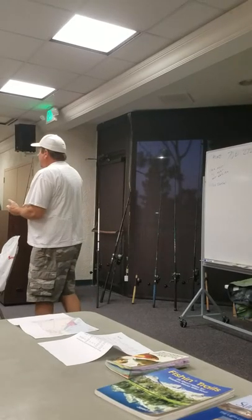Once you have the right gear, the next thing you want to look for is structure. It's easy when you're fishing a jetty. The structure is the jetty. A jetty, a pier, all those things that are visible above water, that makes it easy. The problem is trying to see what's below water.